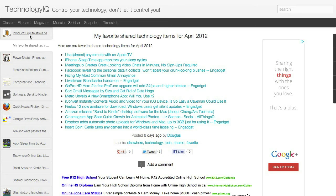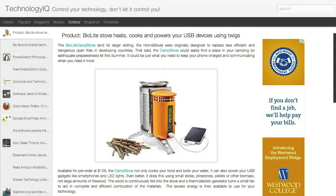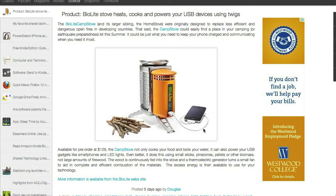Our first item this week is the BioLite Stove. Now this little device caught my eye because one, it looks really cool. It also, if you notice, is a wood-burning stove that has a USB port on it. That's right. This is a high-efficiency stove.